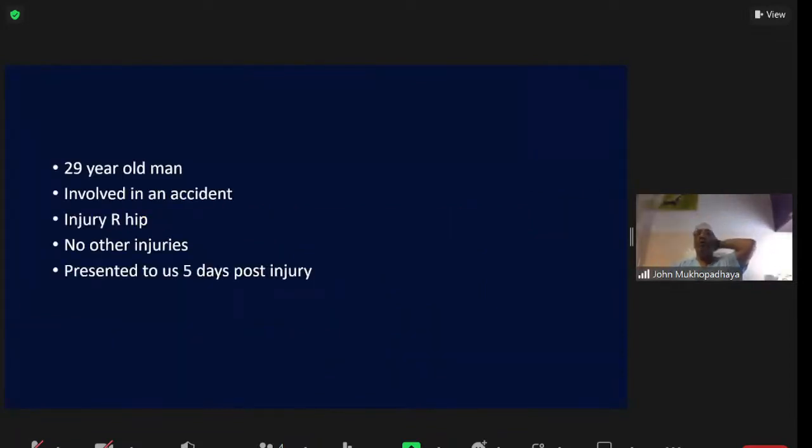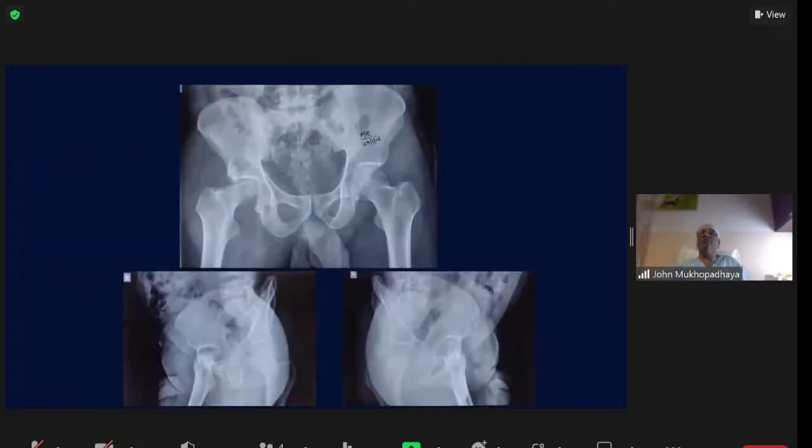This is a 12-year-old gentleman involved in an accident. He had a very significant injury to his right hip, but no other injuries, and was in another city, in another state, and was initially given traction, and he presented to us 5 days post the injury. He was fit and otherwise stable, no other problems, but these were the x-rays of his hip.